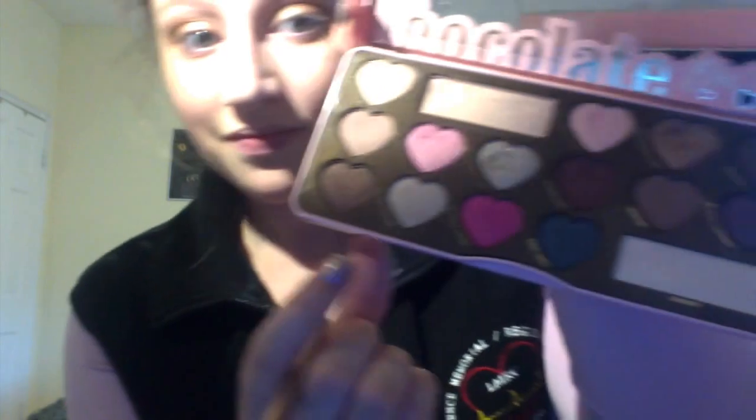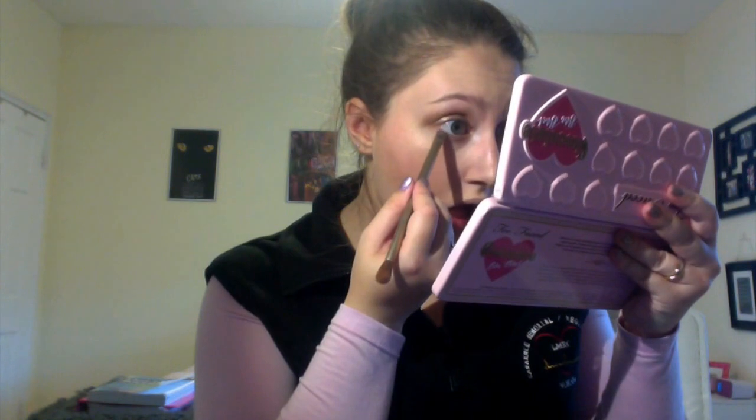The next color I'm going to go in with is called Dark Truffle, and it's like a dark brown with a little bit of shimmer in it. I'm going to take the other side of my brush and I'm just going to pat this on the outer half of my lower lash line. I only go about halfway into my eye because I like to show off my big eyes. If you go all the way in, then it makes your eyes look a little bit smaller. So I only go about halfway and I pat it right on.